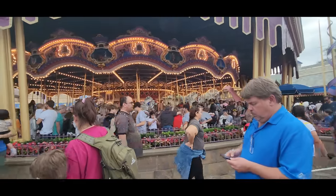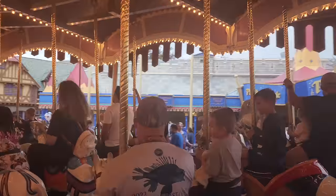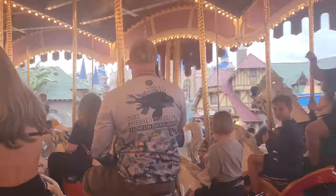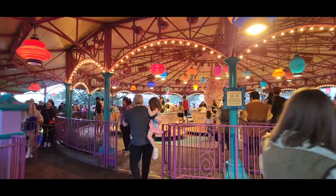Time to go on the carousel. After going on that ride, all I have to say is if you have respect for others and for yourself, please wear deodorant when you come to theme parks. Deodorant. It's a miracle worker. You put it under your armpits. You get me?